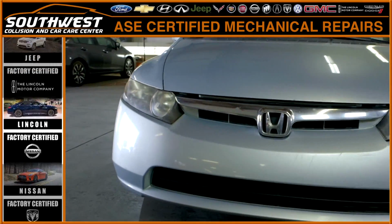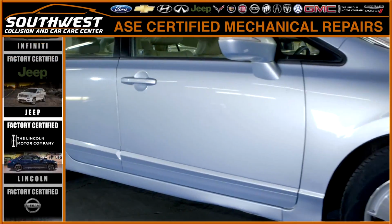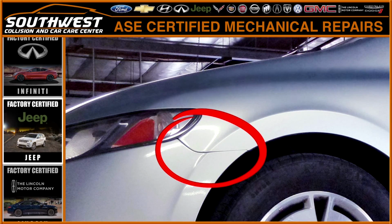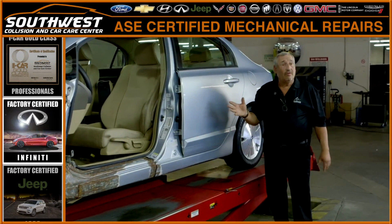I could see that it had been repainted, but there was no drips, no dirt, no runs. But when you look a little closer, at the bottom of the door, the gaps were tight. The fender started to get tight. That was our first indication that we had a structural problem. So we got the car apart. Let's just take a look at what we found.